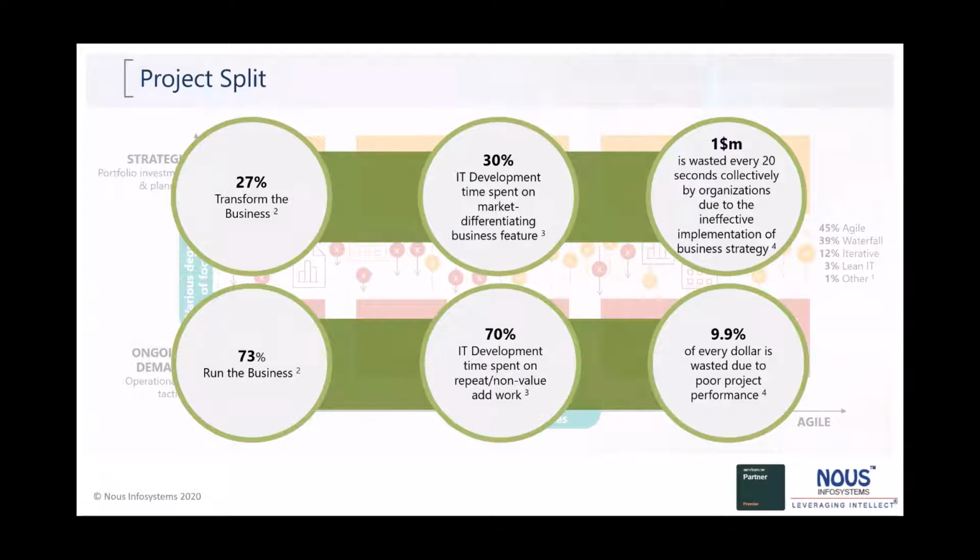9.9% of every dollar is wasted due to poor project performance. Those are the stats which are out there. And this data came out of studies done by McKinsey as well as Gartner, and some of the stats are provided by the Project Management Institute. So those are things that are really happening.